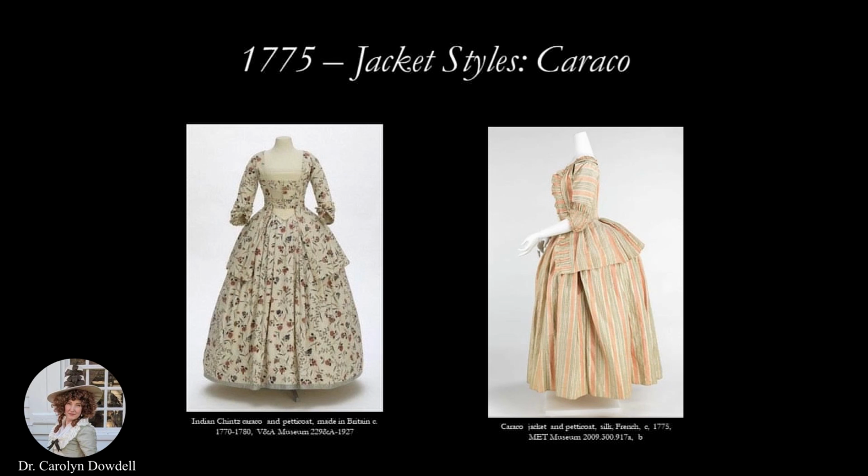At this time, they were still worn with stomachers in the front or may have tabs through which handkerchief ends could be pulled, such as on the left-hand example, or could be cut with bodice front edges that met at the center.